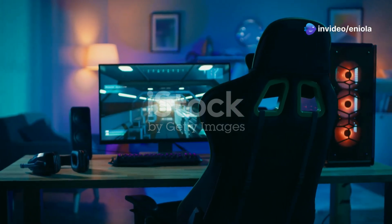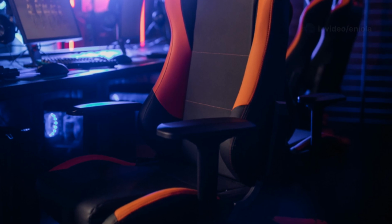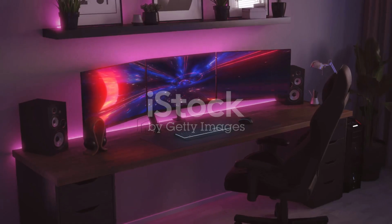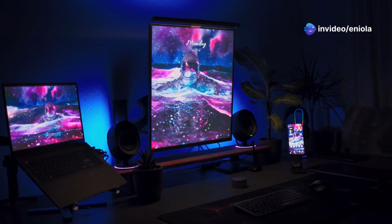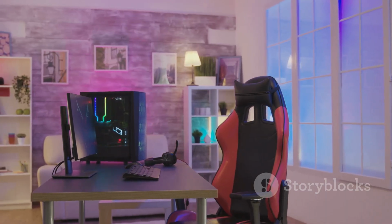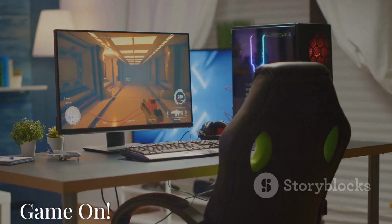Okay, so we've covered the essentials, but what about the extras? A good gaming chair can make a world of difference in terms of comfort, especially if you're prone to long gaming sessions, and a spacious desk can provide ample room for all your gear. But here's the thing, you don't need to go all out on these right away. Start with what you have and upgrade as your budget allows. Maybe you can snag a used chair or repurpose an old desk. Get creative. Remember, building a gaming setup is a marathon, not a sprint.